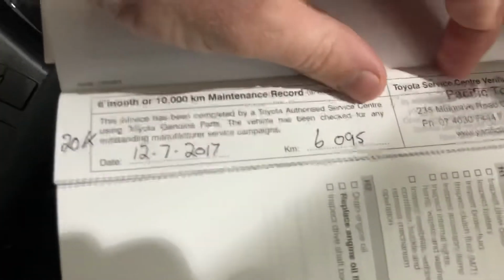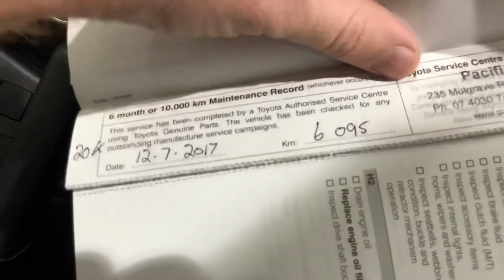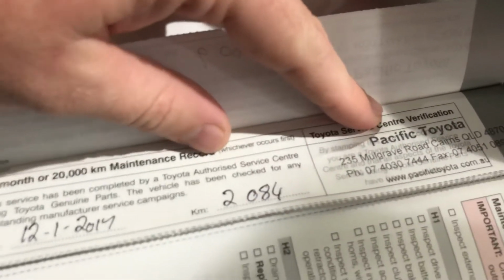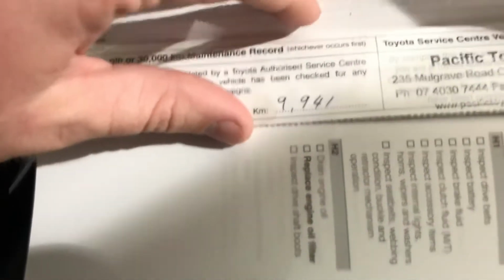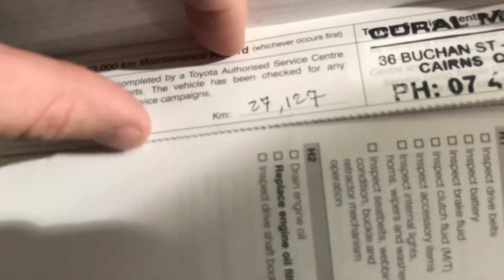Service history is just here on the vehicle, so as you can see the servicing that was done on it, the first service, the 10,000k was actually done at 6,000 through Pacific Toyota. The next one was done at, what have we got there? It's the 20,000k service and it's done at 2,000k's. That's interesting. Looks like they did the major service first and then went back to do the other one. Then you got another one done at 9,000k's. To be honest, I actually think that's supposed to be 8,084, 9,091, and then you got another service at 27,000k.